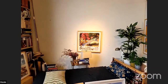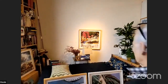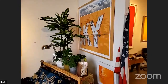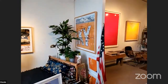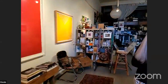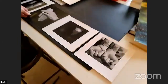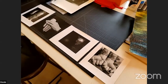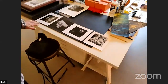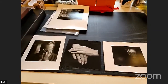More signage with IHOP. Somebody took me to lunch there for my birthday. Sky. I think, and then come this way. I'm starting a series; these are old black and white photos of mine. I think I'm going to do a series on hands because they're good. What would we do without them?